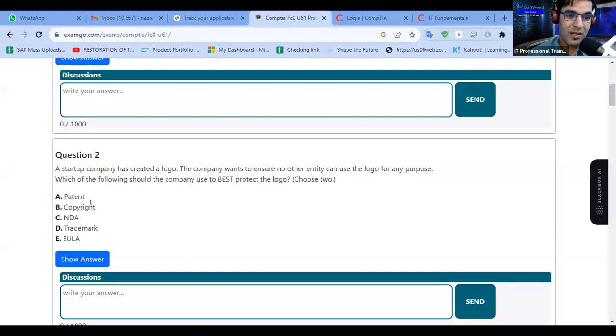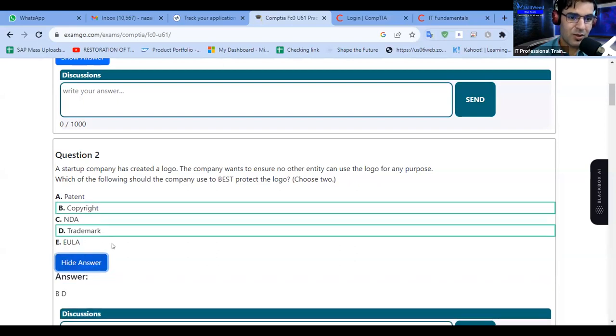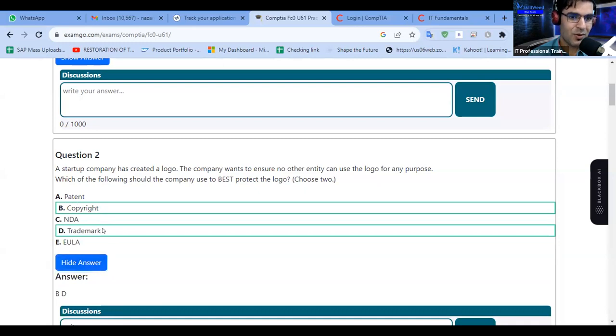You have to select two, by the way, okay? Remember, you have to read the question super carefully. They say choose two out of these five. If you have created a logo, copyright is one of them for sure. Copyright is just like ours. You can also see in most logos, they have a small C at the bottom left or bottom right corner. So I think this is for sure. Let's show the answer over here, and it is obviously copyright and trademark. You can see the answers, okay? Thank you so much.